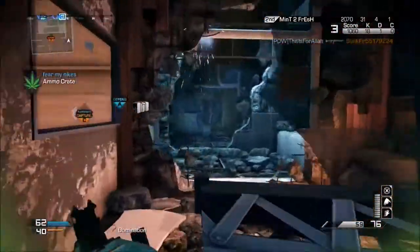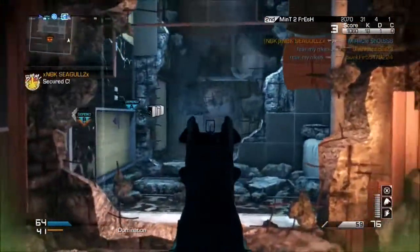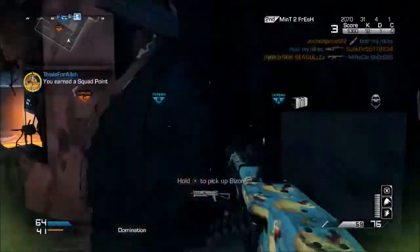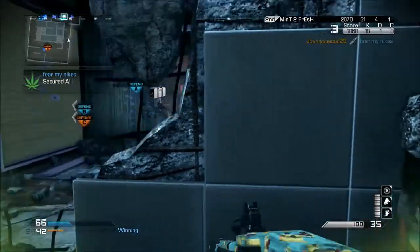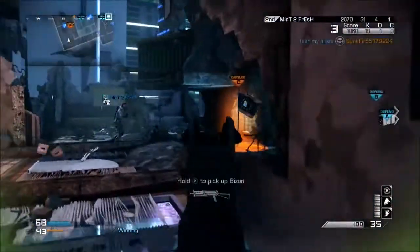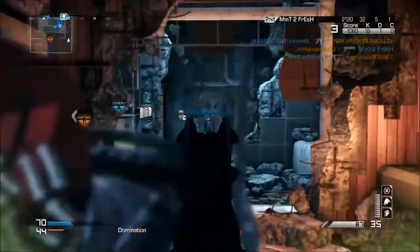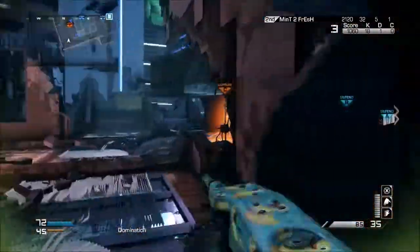It's so good, and I just don't think people use it, because it may not be good on a map like Warhawk or Freight. Go have a go with it on Freefall or Strike Zone, one of those small maps, and it really does its work. It really does go good. So if you want to try that out, have a go with it, because it's really good, and I'd recommend that.